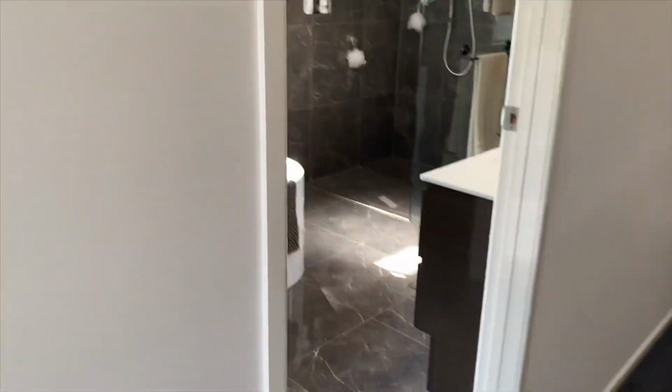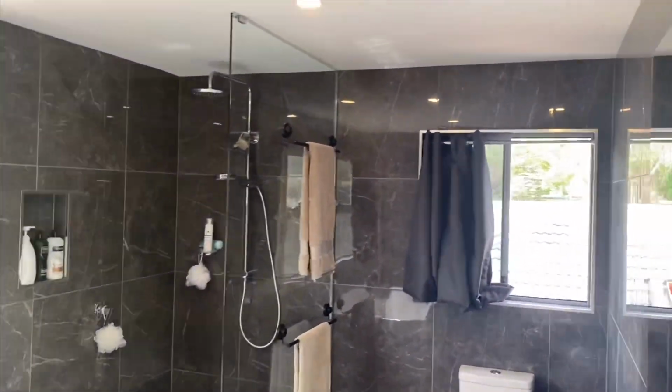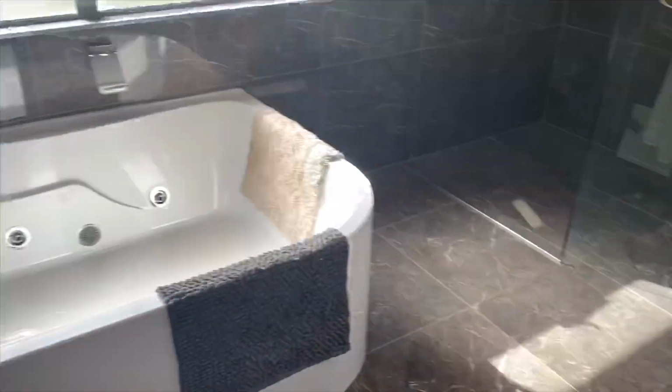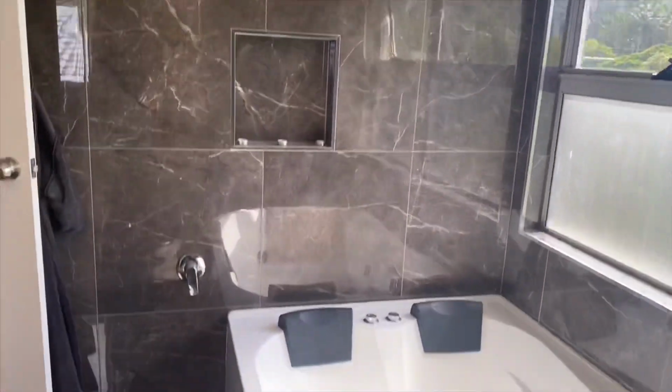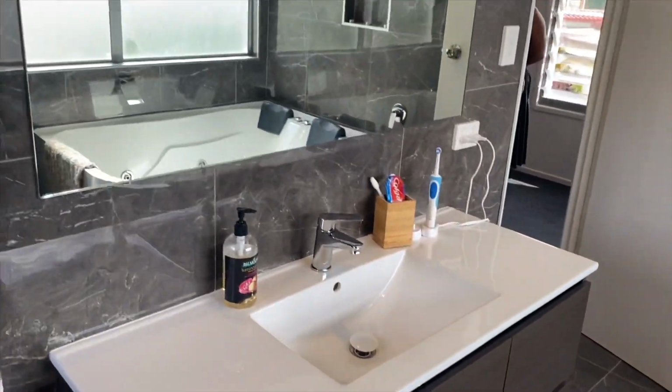And then through to the ensuite. And we do have extra high ceilings in here as well. Floor to ceiling tiles. All the extras have been taken care of.